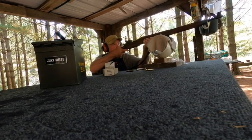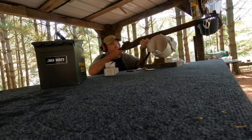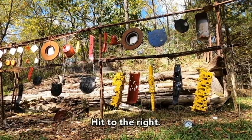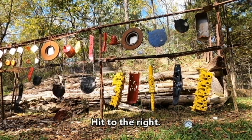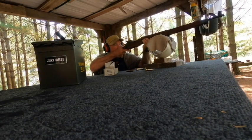Let's see. How about that gong next to it? 6-incher. There we go. Try another. Oh, I know. Let's try that engine head way to the right, the yellow aluminum engine head.